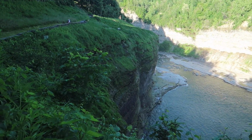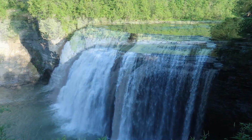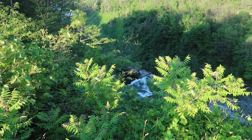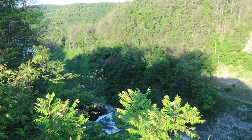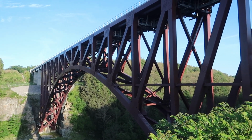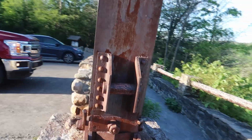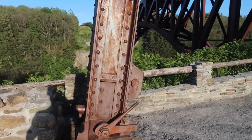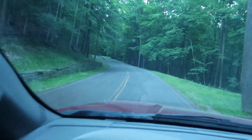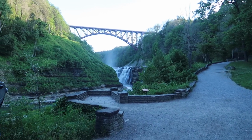This grass-covered bank right here is pretty cool too. So down below me is the Upper Falls, right here by this massive bridge. And here is one of the original pieces of the bridge that they left behind before they rebuilt the new one. Reminds me a lot of driving through the Shenandoahs. Taking a little walk to check out the Upper Falls. Look at the mist rising above the water right underneath the trestle.